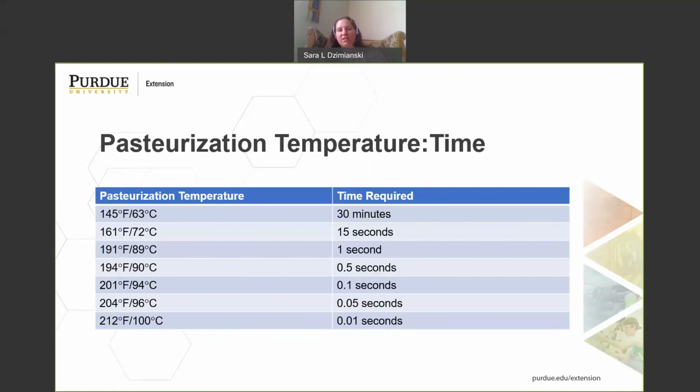And so when we're pasteurizing, there are different temperature and different time levels. For vat pasteurization, which is what most small-scale cheese producers use, it's 145 degrees Fahrenheit for 30 minutes. As your temperature increases, the time required to pasteurize decreases. The others are considered high-temperature, short-time pasteurization, and on a commercial scale that would be done through a tubing system that heats up the milk very quickly, so flash pasteurization. But since we don't have access to that kind of equipment, the low temperature, long time is what I recommend.